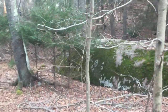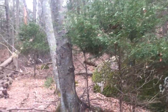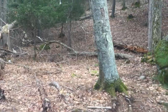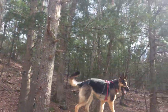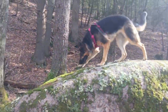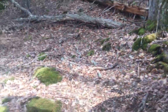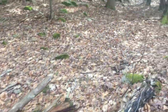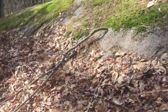So this rock has lots of names. I call it Whale Rock. It looks like a big old whale. Monarch, you wanna go load up? Monarch, go girl, go load up. That's a good girl. But let's find out the little hidden treasure here. So it's not on this side. Gotta go around to the back side here. Where is it? Monarch, come.